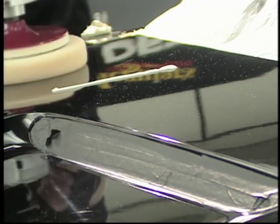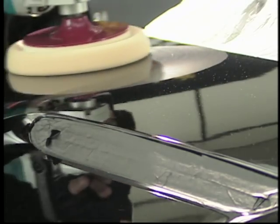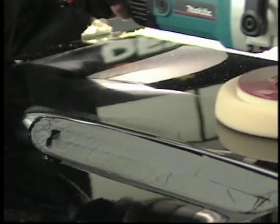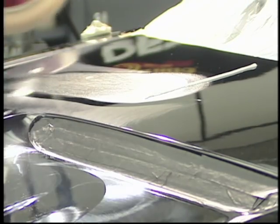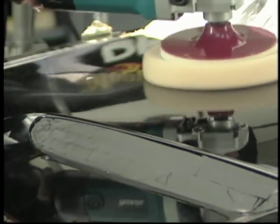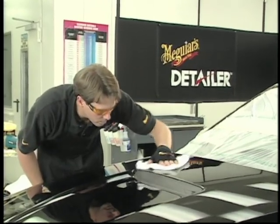Test one small section of a panel, using moderate pressure for a few passes. Then, while your product is still wet, lighten up the pressure and continue buffing that area for a few more passes. Do not buff to a dry buff. If necessary, apply a second small bead of product to enable you to perform these light passes while still buffing wet. Remove the buffer and wipe the residue off with the Meguiar's Ultimate Wipe.